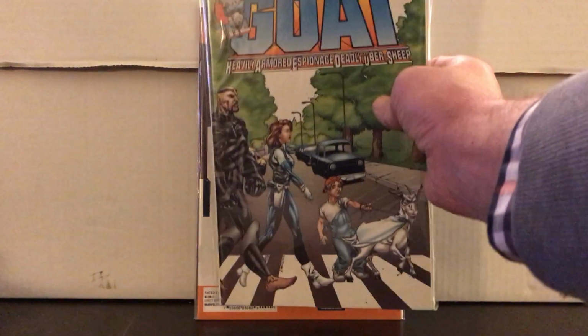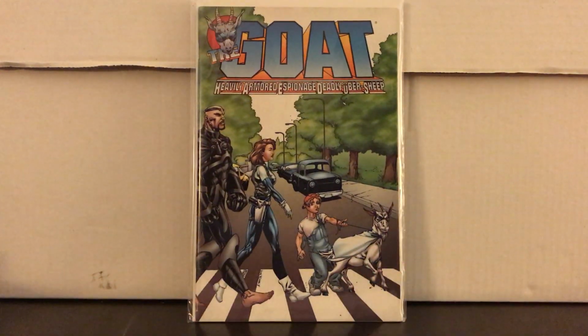This book I had never actually seen before. The Goat. Now, obviously when I saw the Goat on the cover, I figured it was the Quantum and Woody Goat. And this is actually from when Acclaim owned the Valiant characters. I think there was only 1 or 2 online when I saw it, and they are listed around $10. Don't remember if any had sold, but I paid $1.50, and like I said, I'd never seen it before, so I figured why not.